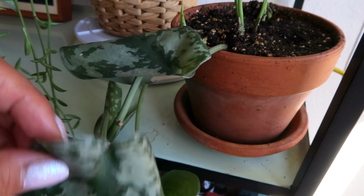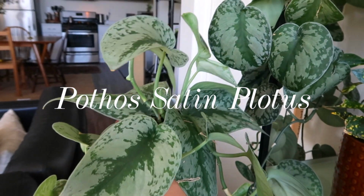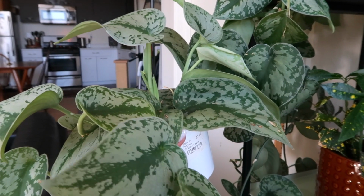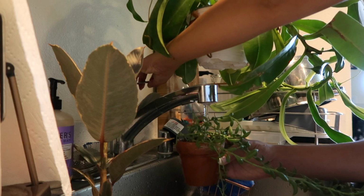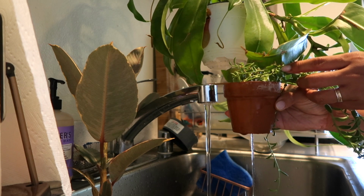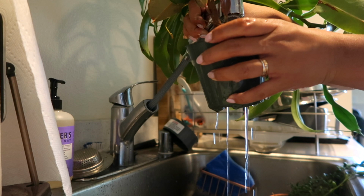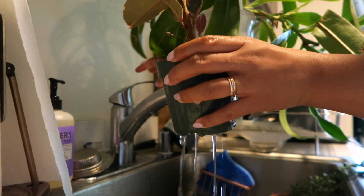So cool. I propagated some of these pothos ivy, kind of like this guy. This is a pothos satin plotus. A lot of these ivies are actually really easy to take care of. I put a calendar reminder once a week, every Sunday, to water my plants. I'll literally just have a little shower day for our plants. I'll bring them all to the sink, whichever ones aren't fully potted yet, and I'll literally drench them with water and let them drain there as well.